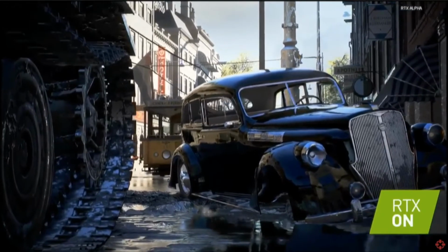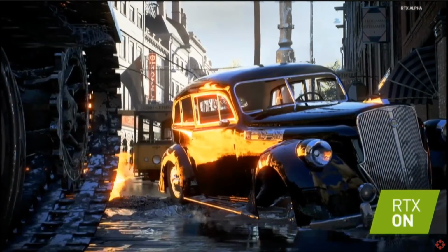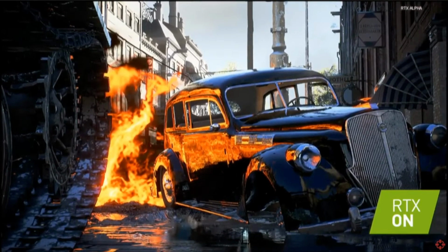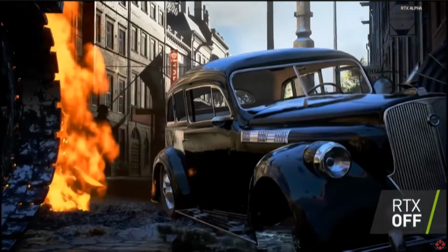With RTX on, if we set off an explosion behind the tank here, but next to the car. Oh, come on! Reflecting accurately within the car. That's impossible. Of course. How would you do that with RTX off? Yeah, how does that look? Like this here. Yeah, so you can see.